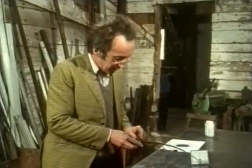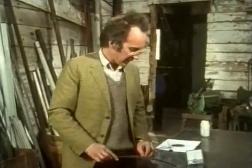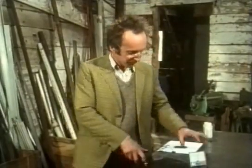So if I now pass the electromagnet along the strip of steel, you can see it moves at the point where I magnetised it earlier. This may seem surprising, but the properties of electricity and magnetism are intimately connected.